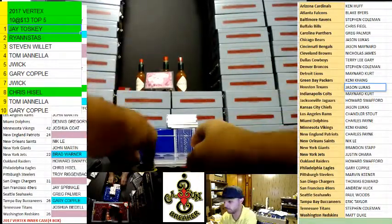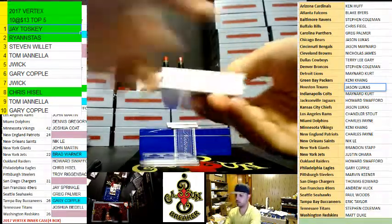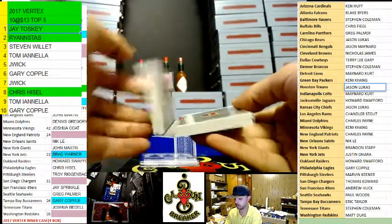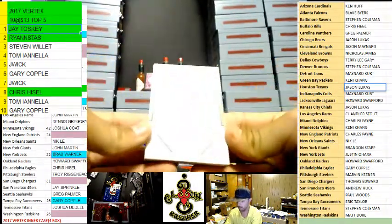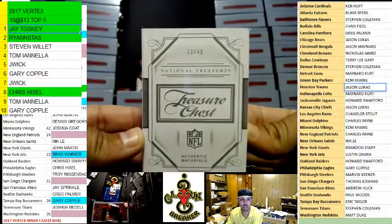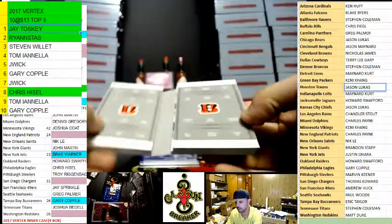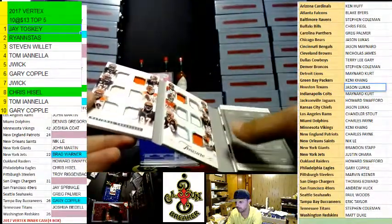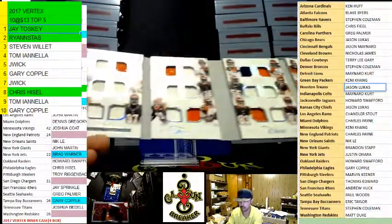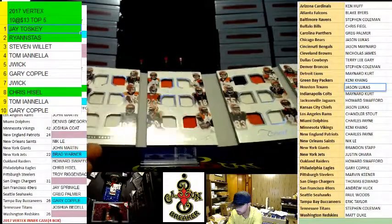It's random. Holy mother. Out of 49. It's a treasure chest. NFL authentic materials. Wow. It's a Cincinnati one. Michael Johnson, Giovanni Bernard. I didn't even know they had this many Bengals.